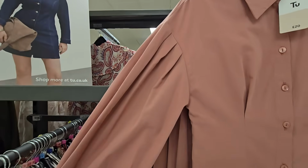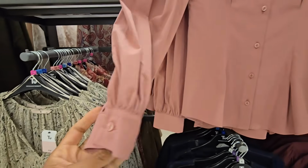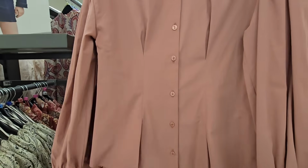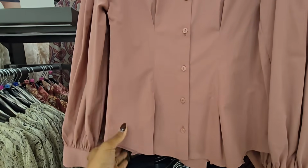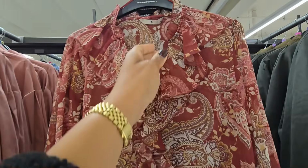So here we have a button-down shirt, and I love this. I love the darting down the front, just at the waist. I really like that. It's going to cinch you in at the waist and give you a nice shape. The arms were really nice as well, with the pleating on the top of the arms, and you have the darting down the back.